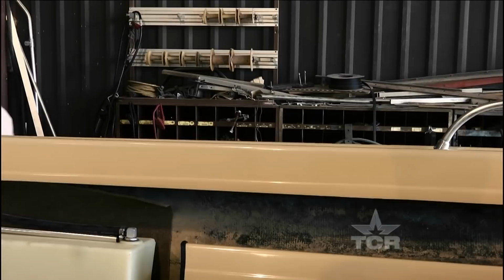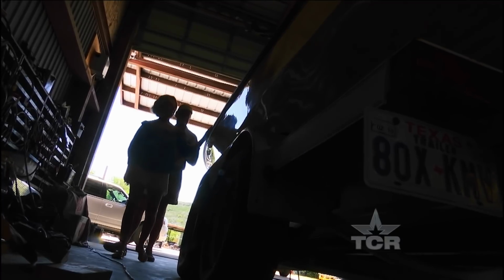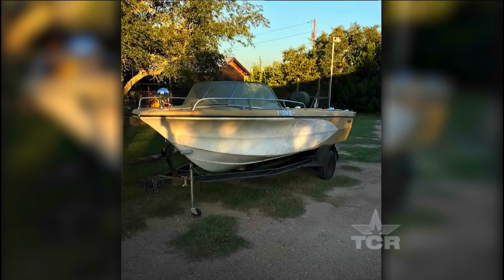It was pretty bad. When I stepped in the boat, I almost went through the bottom of it. The parts that they had left in there were rusty. But I didn't want an ordinary brand new boat. And so for about 6 months on Sunday morning, I'd go to Craigslist and I'd look for boats.